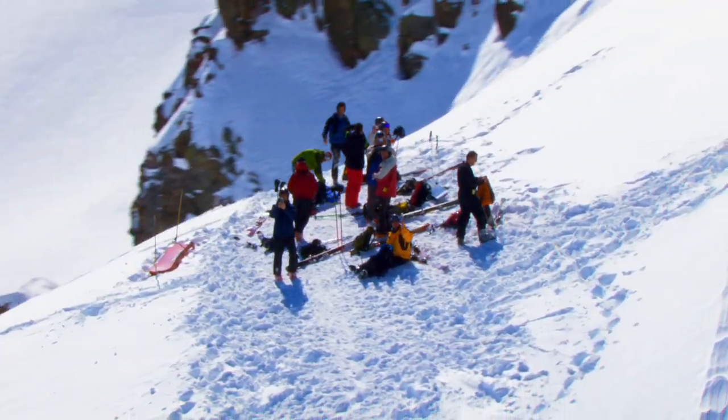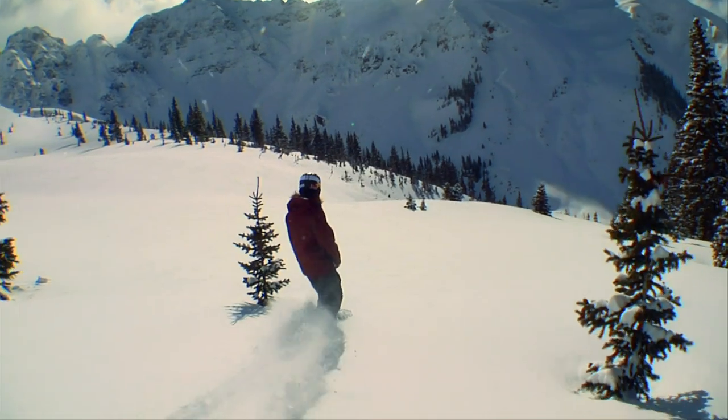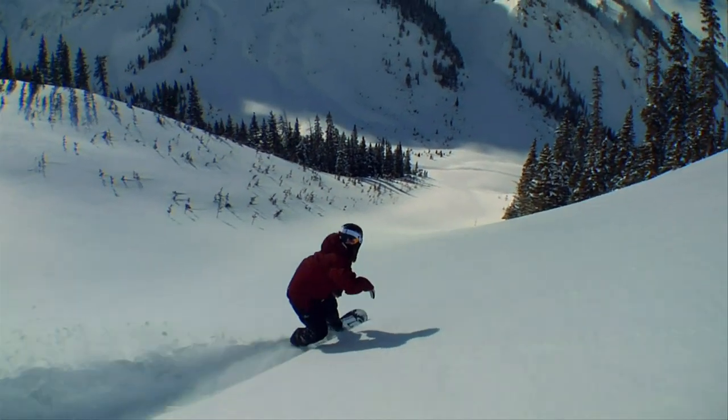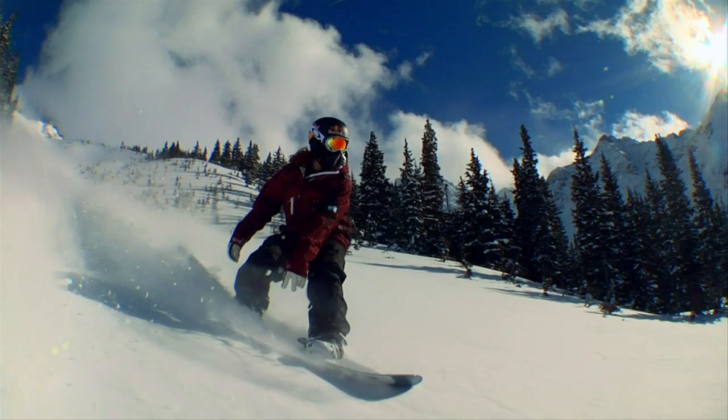We restrict the number of riders we have any given day so we don't just pound the place out. So there's never mogul fields. The snow is always soft compared to any other area. On a busy day, we'll have 80 riders, as opposed to a place like Vail that'll have 8,000.